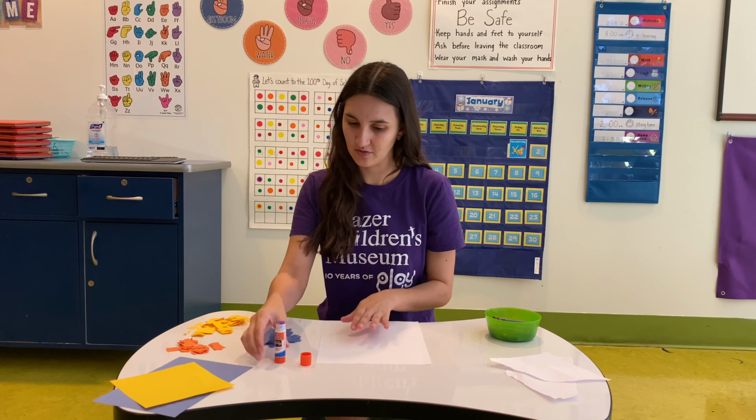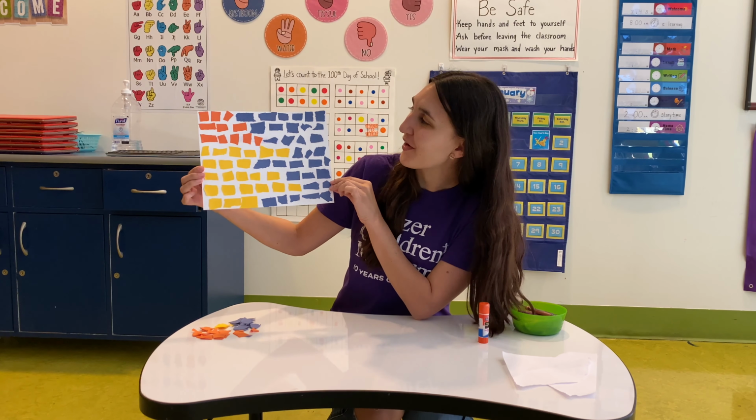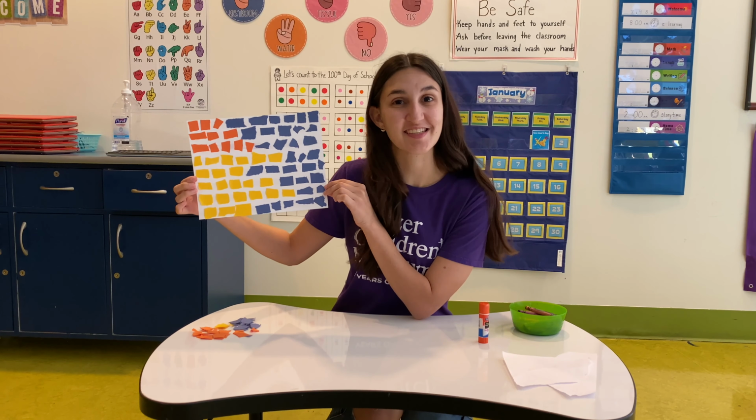To create your work of art, glue your torn pieces of paper onto your white sheet, creating any abstract design you want. Be sure to leave a little bit of space between each shape, just like Alma did. All finished. How did yours come out? I created a work of art that reminds me of the beaches here in Florida.